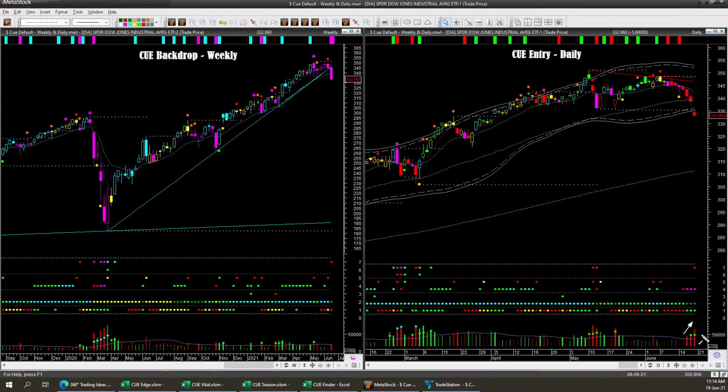3 increasing volume bearish days. When did it happen last? Here. When did it happen before that? Here. On both of those occurrences, price did not continue lower. Of course, if you look at Friday's candle, weekly candles, both are very bearish.